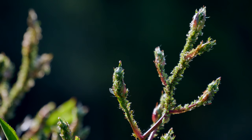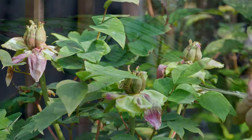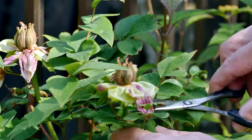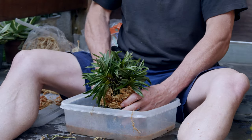So today we saw lots and lots of problems in the garden. We saw insect damage, we saw fungal damage, we saw basic maintenance, the needing of deadheading things and repotting things, especially if you're growing things in pots. If you're growing orchids, you are constantly repotting and caring for these things. Orchids are not low maintenance.